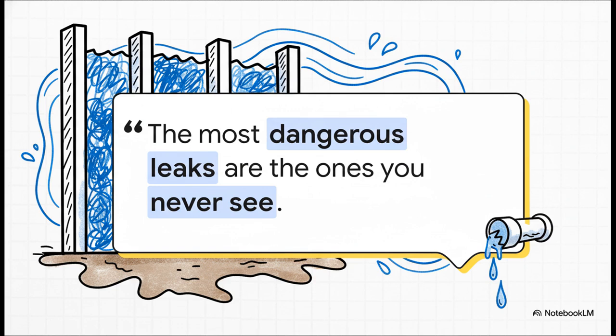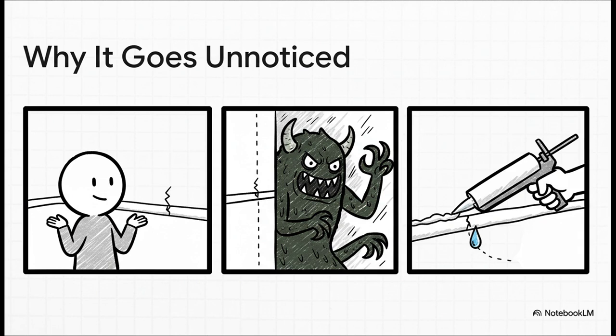I mean, this quote really gets to the heart of it, doesn't it? The most dangerous leaks are the ones you never see. The damage isn't happening out in the open. It's a silent disaster unfolding behind your walls. It really boils down to 3 things. First, a tiny crack just looks harmless, right? Purely cosmetic. Second, the real damage, the monster in the wall, is completely out of sight. And finally, that quick DIY patch job where you just smear new caulk over the old stuff, it doesn't create a real seal. It's just a Band-Aid that fails in a few weeks, and the problem comes roaring right back.